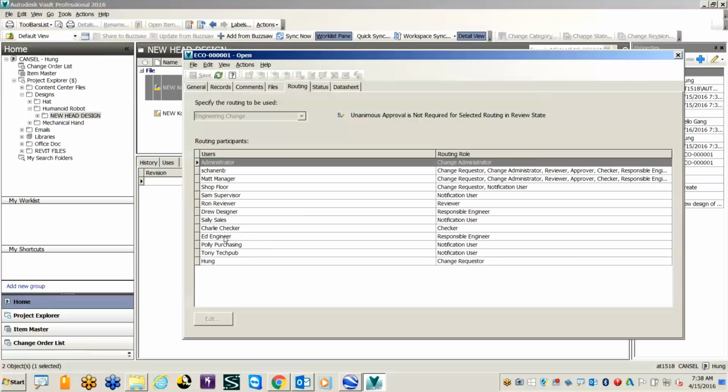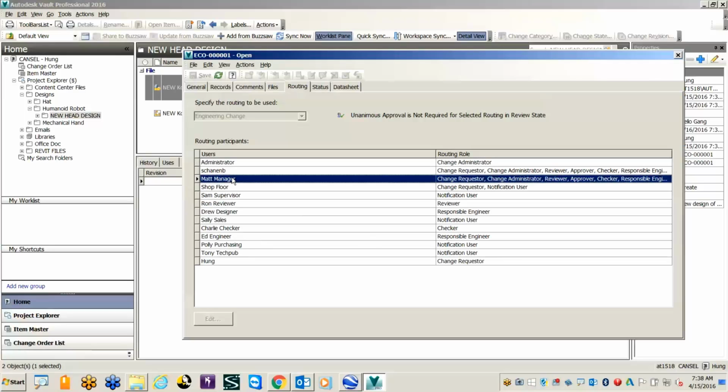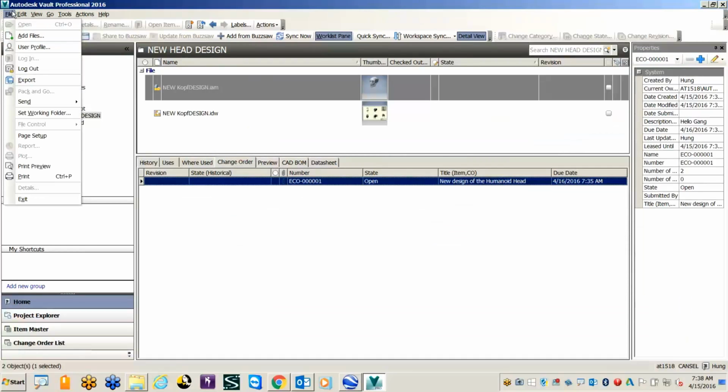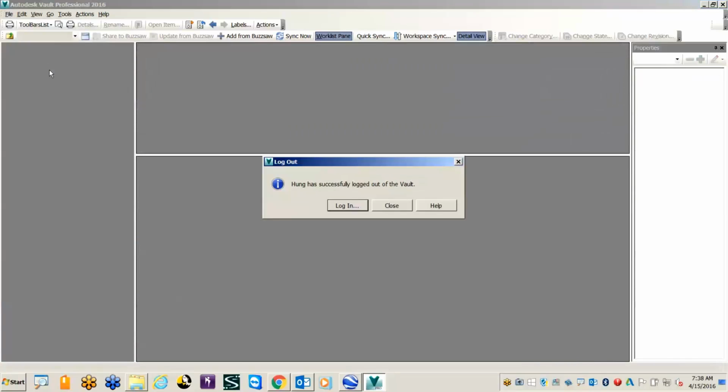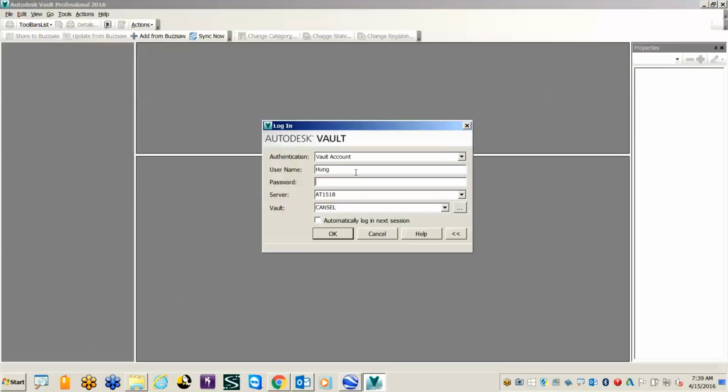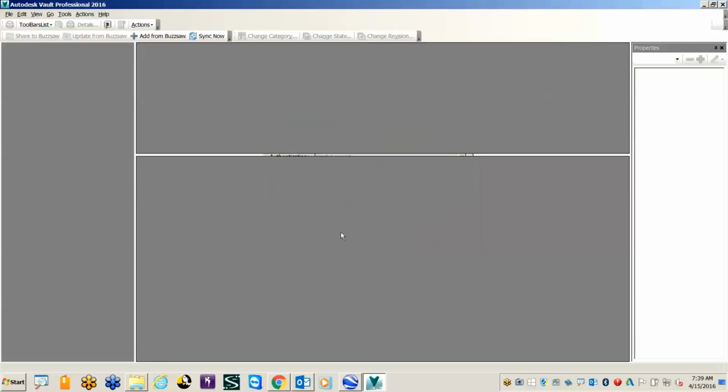So the second person who will be in the line is Matt the manager, who is the approver of the process change. Hung is done with his job. Now he is locked out of the vault. Matt will receive a notification through Vault Explorer. He then will log into the vault.